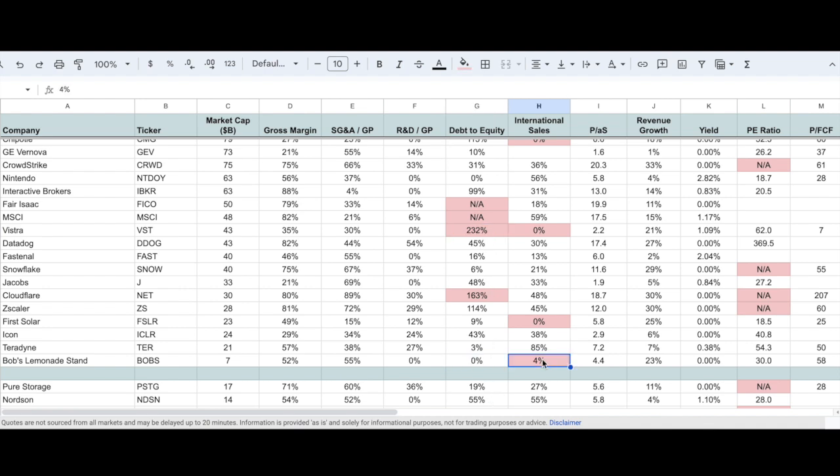They only have international sales of 4%, so they're heavily concentrated in the United States, which is a risk. Their valuation on a price to sales, PE, and price to free cash flow is relatively in line with my overall portfolio, so I wouldn't necessarily call Bob's Lemonade Stand expensive at this point. They're growing revenues by 23% year over year, which I think makes this valuation a lot more attractive.